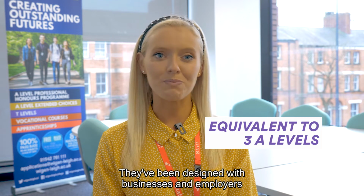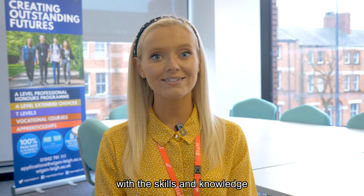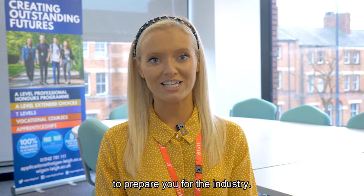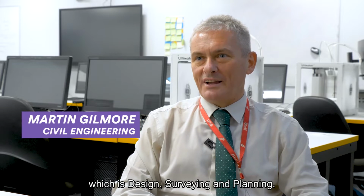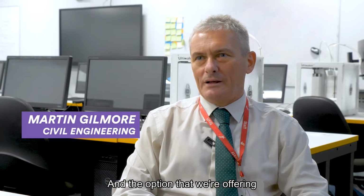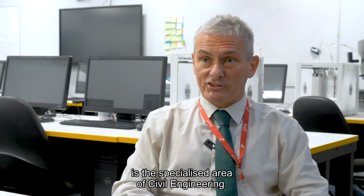They've been designed with businesses and employers to ensure that you're fully equipped with the skills and knowledge to prepare you for the industry. There's a T-Level in construction, which is design, surveying and planning. And the option that we're offering is the specialised area of civil engineering.